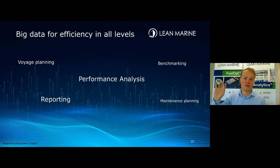You also need data for reporting. There's a lot of reporting going on in the world. In the shipping industry, all ports require immense amounts of data. The more you can automate that, getting those reports done from the data that are already in the systems instead of collecting it manually, the more time you save.